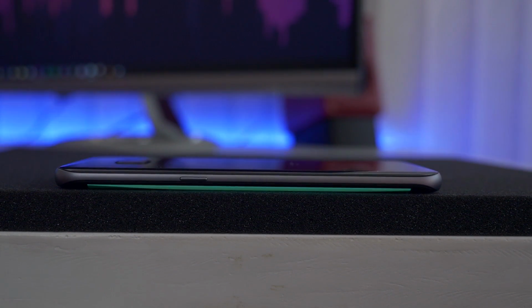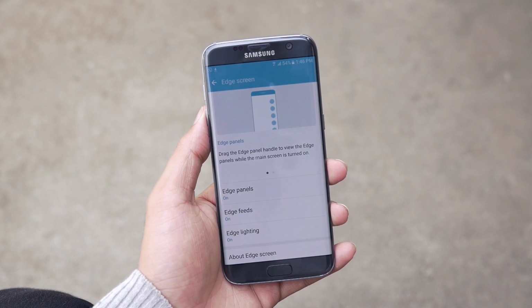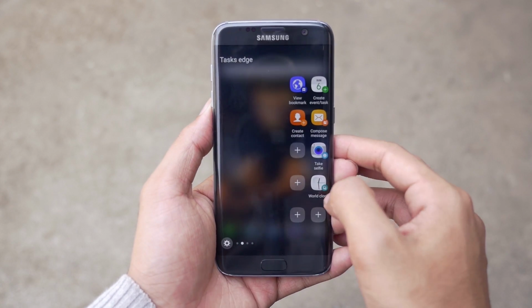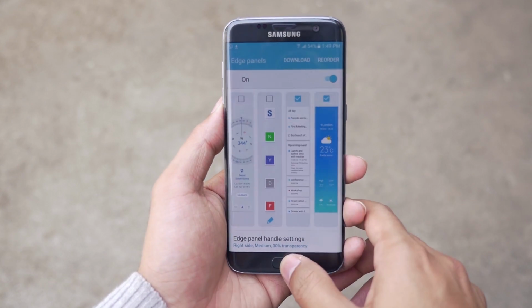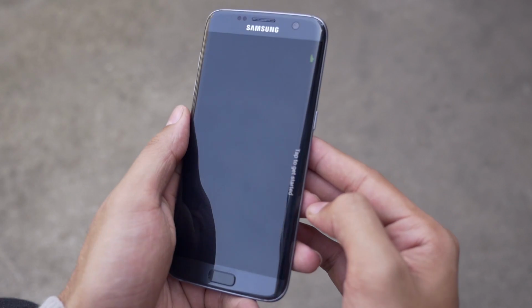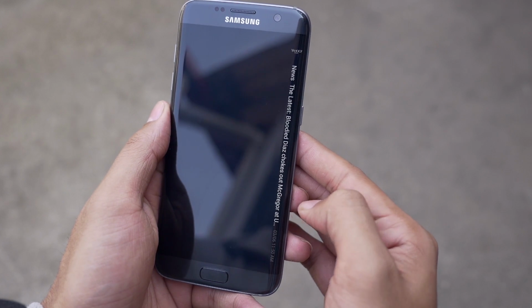Well, moving on, I would like to draw your attention towards the unique feature of the S7 Edge, which is the Edge screen. The Edge screen has a list of new and updated functionality added. However, I only use it to access a few of my favorite apps and contacts. You can easily use the Edge display for bedtime clock, notifications, and a bunch of other things to do. Do check out my tips and tricks video if you want to know more about the Edge screen.